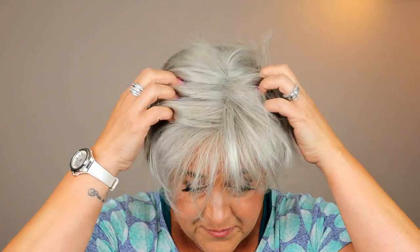And this one has a full monotop, which means you can part this one anywhere. You can part it from one side to the other. You can part it the other way. You can part it in the center. You can do a little top knot with it so it's parted on both sides.